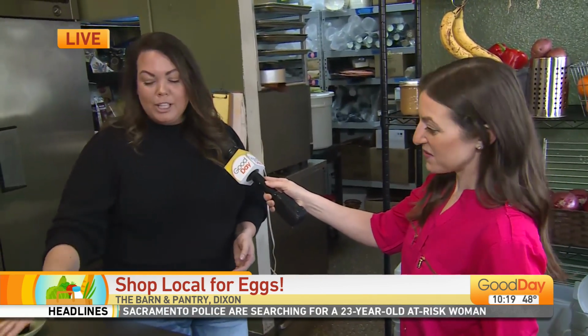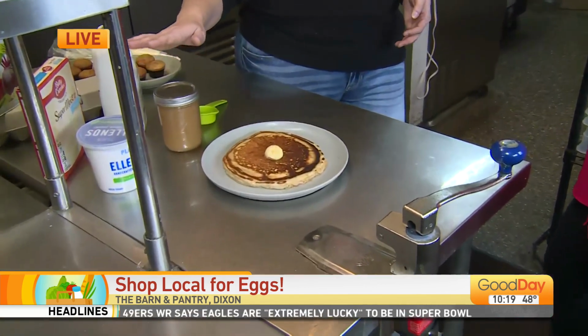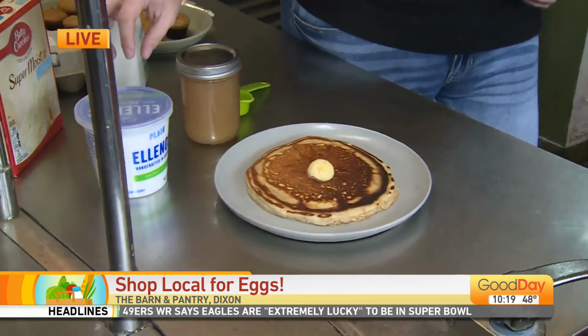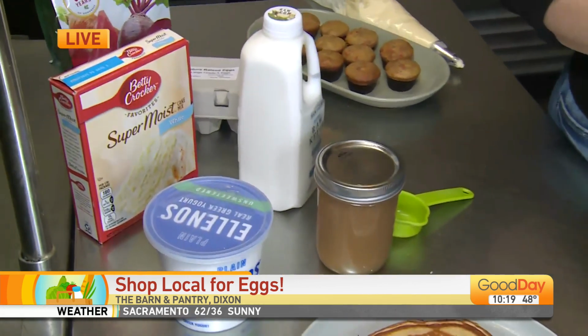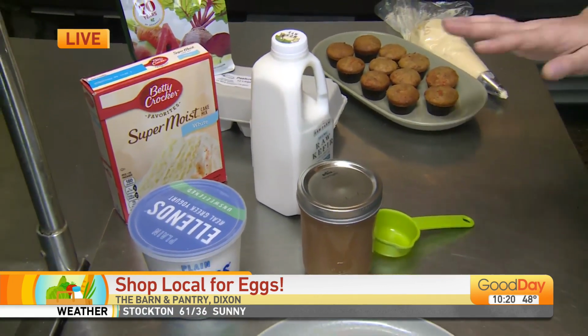So you can change, like, our pancakes. We'll take eggs out of those when they're slow, and we'll use applesauce in those. Or you can use a little bit of yogurt or kefir, and those are the same, a quarter cup to one egg. You can just change those out easily, depending on which flavor you want.